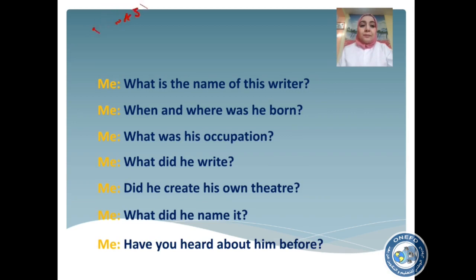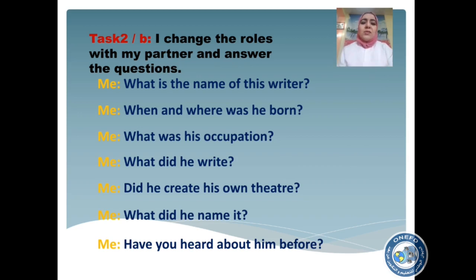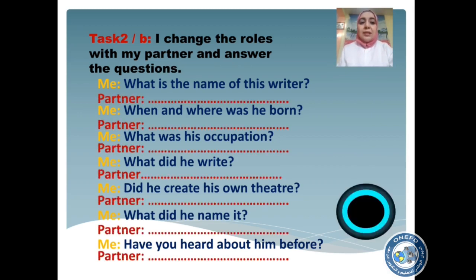Now, task 2, part B. I change the roles with my partner and answer the questions. You may play the two roles. You first wrote the questions, now you write the answers. Few seconds to think and write the answers. Again, you may use your pause and play buttons. The answers are easier than the questions, yes.